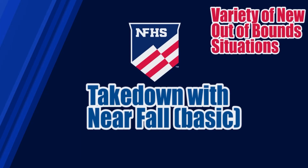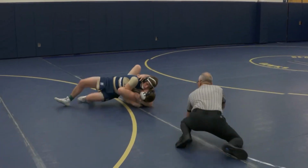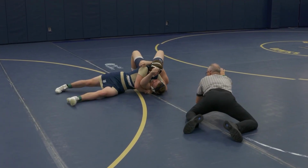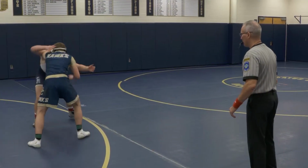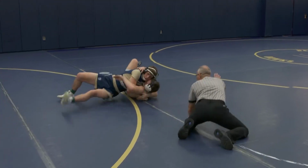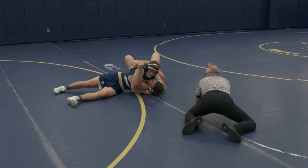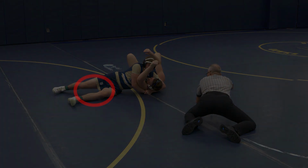Takedown with near fall, basic. If a head and arm takedown occurs with the shoulders and scapula of the defensive wrestler completely out of bounds, the takedown and near fall may be earned only if there are 2 supporting points in bounds. These may be 2 supporting points of either wrestler or 1 supporting point of each wrestler. The knees must remain inside the circle, either on the mat or off the mat.